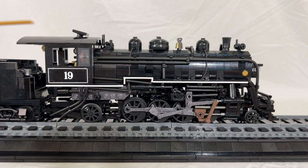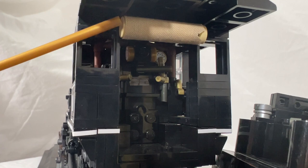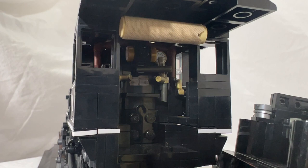Here's a look into the cab itself, and right off the bat, you'll notice the canvas partition, which I've modeled above the opening of the cab. I did use a canvas-like material wrapped around some 1x1 round bricks, which I think gives a very nice look. Looking farther into the cab, I've got some printed gauge tiles across several different parts of the cab, which I'm very thankful to have in there, thanks to Kale for allowing me to use some of those.